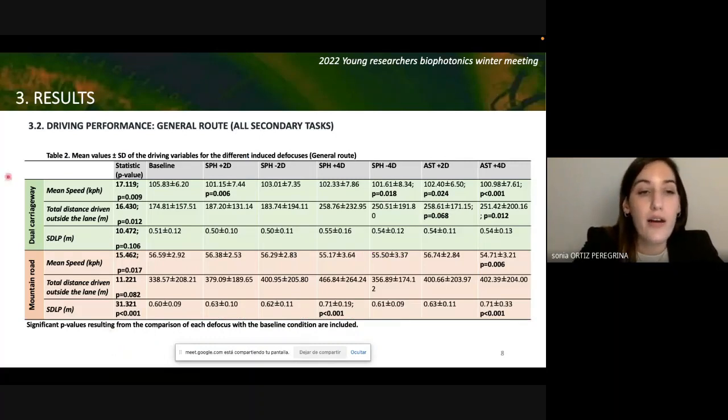And here we present the results for driving performance for the route in general. That is, all the secondary tasks are included in this analysis. Data in green correspond to the dual carriageway, and data in orange correspond to the mountain road.